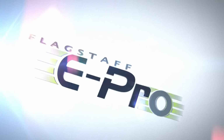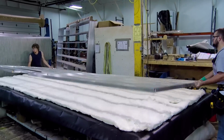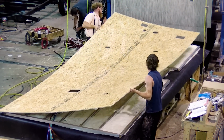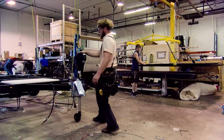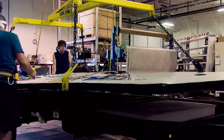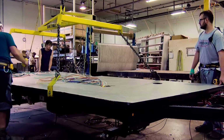The E-Pro's aluminum frame floor with a one-piece, half-inch structure wood subfloor is secured into a steel, powder-coated frame, making it durable, long-lasting, and worry-free for years and years.